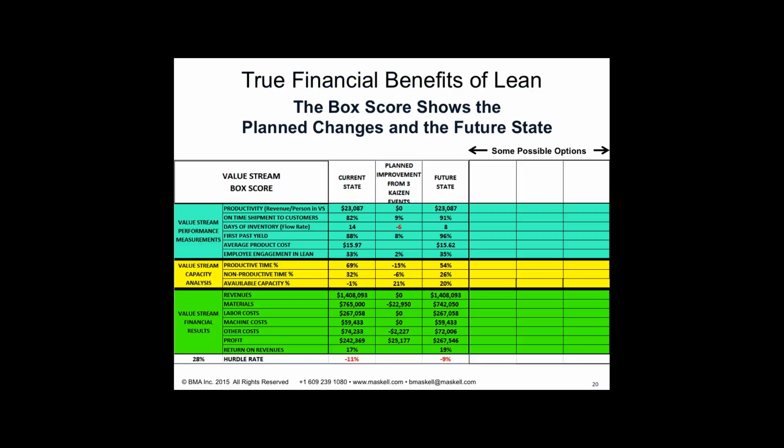So here's that same box score. You can see the current state there. And now in the centerpiece, we've got planned improvement. So maybe over the next 3 months, we're going to do 3 Kaizen events to get us from our current state to our future state. And here are the estimates of the changes that will occur as a result of those 3 Kaizen events. If you add those across, this is what the future state is going to look like.